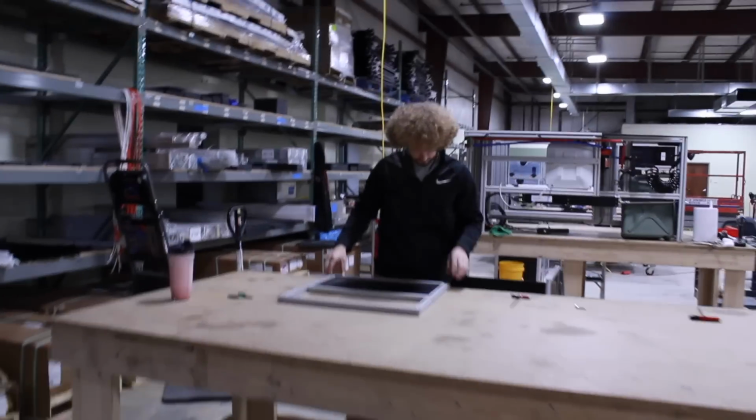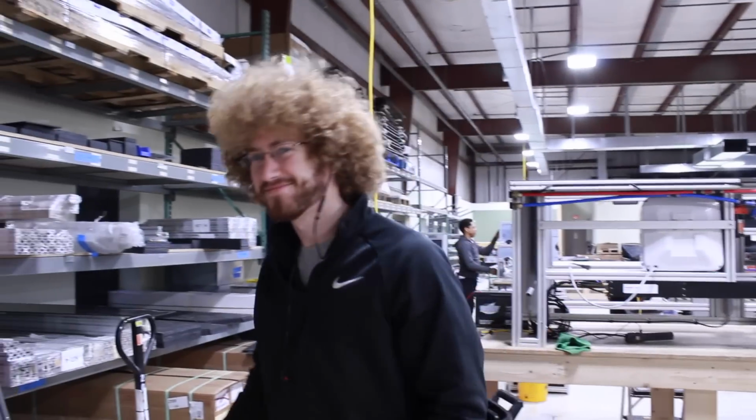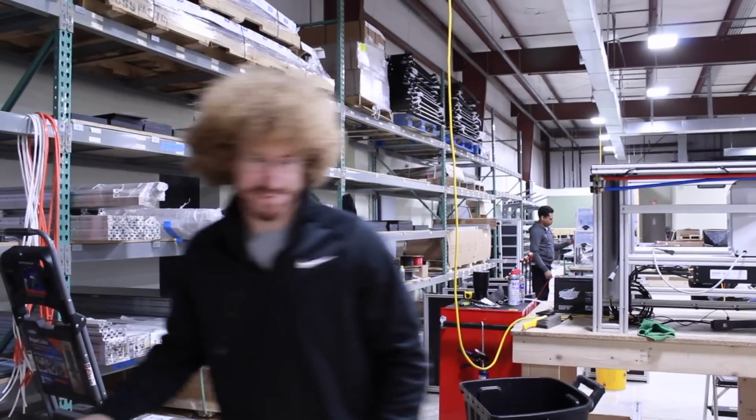Why make trillions when you can make billions? Jared, make a mad scientist face. It's too much. Too much flame.